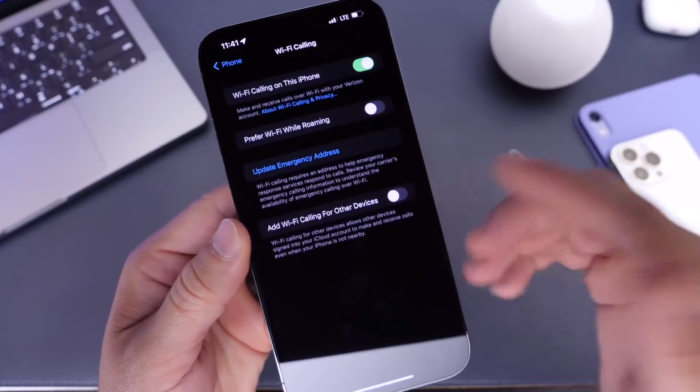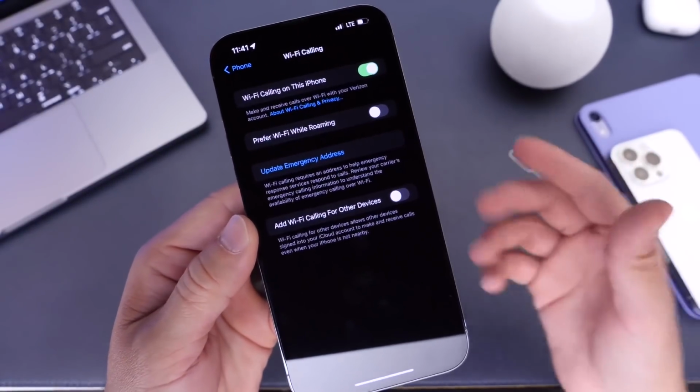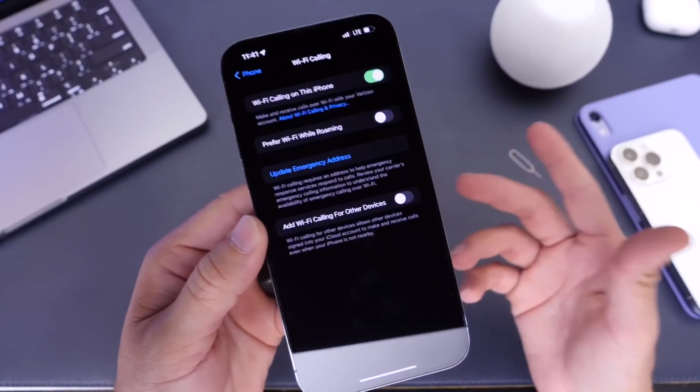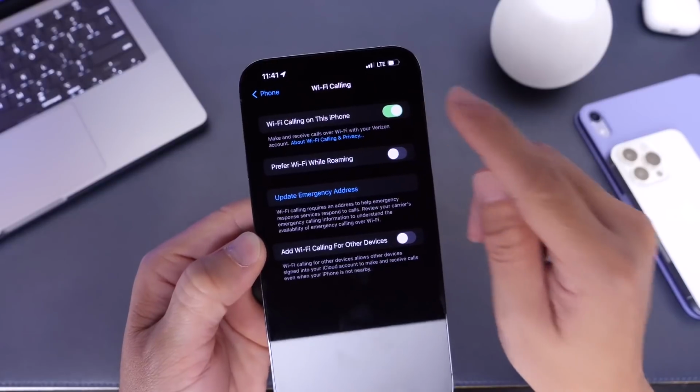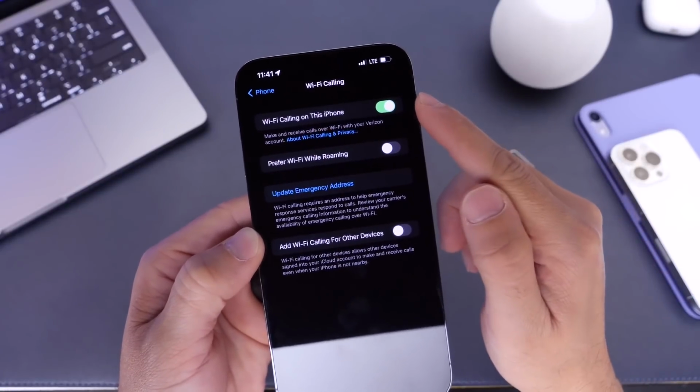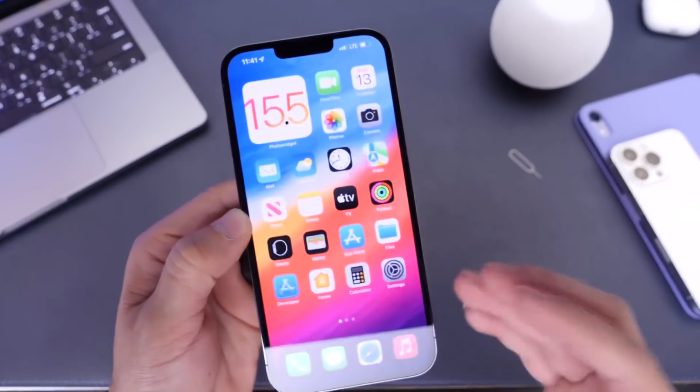So for example, if you're in your house, you can enable this. Other devices around you will receive calls through the Wi-Fi network on all devices connected to the same Apple ID. But overall, let's say you're at work and they do have Wi-Fi available, you can enable Wi-Fi calling on your iPhone, and your network performance and phone calls will be a lot more reliable when you're indoors.